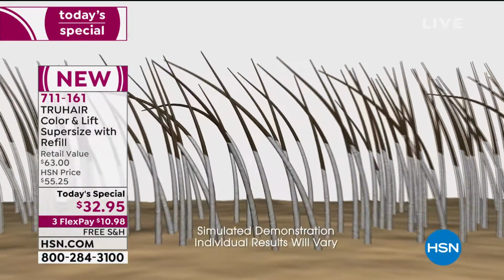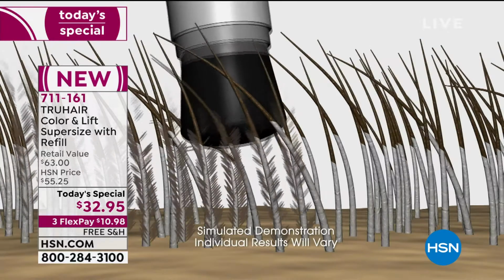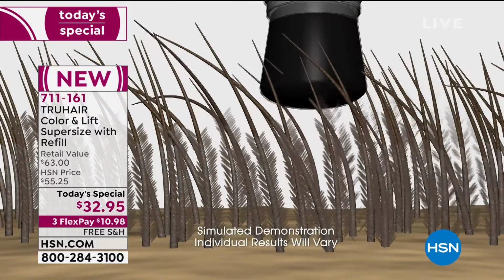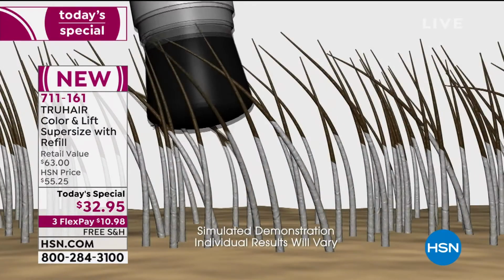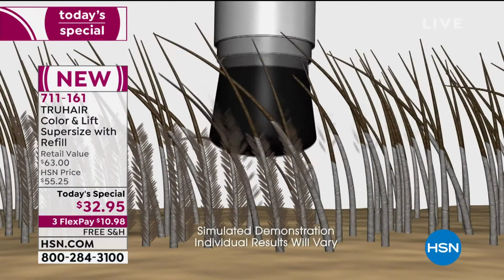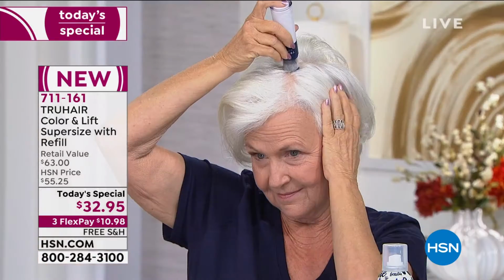And the cool thing about this is you'll notice is the technology. So if you look at that root area, either it's gray, the color is not coming in properly, yellowish on gray hair. And then those little feathers, those are actual fibers. Those fibers are magical. It's like putting the hair back in your hair because they actually go to work to thicken up and volumize your hair.